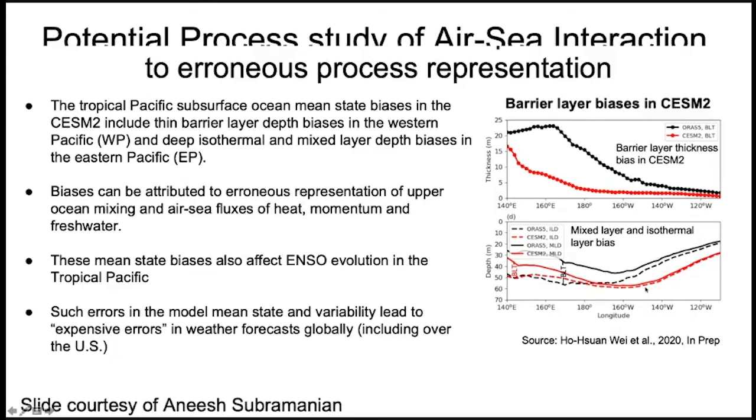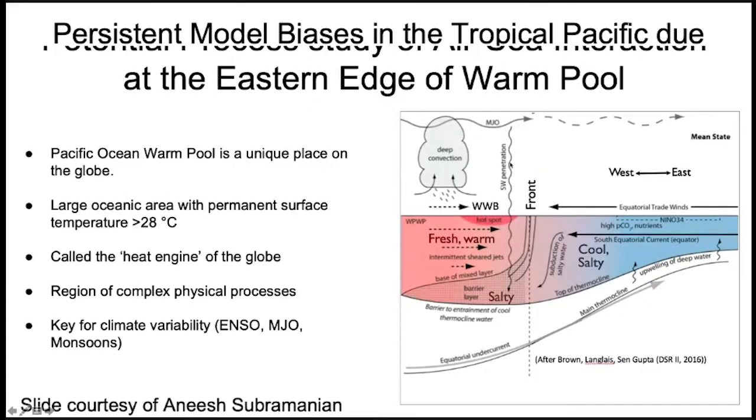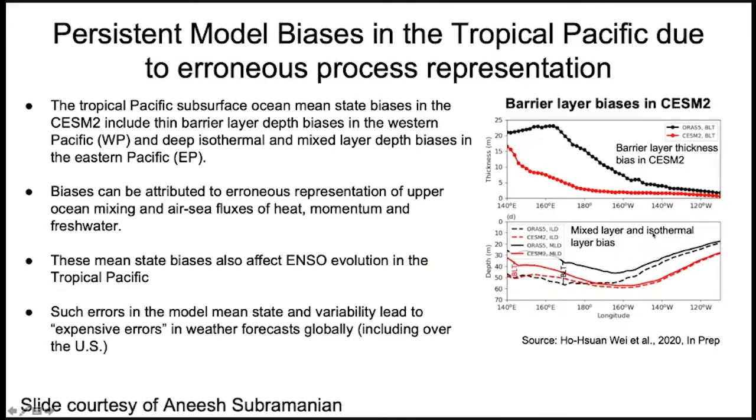So here, Anish is showing that if you look at the barrier layers, okay, so this is the barrier layer between the base of the mixed layer and the top of the thermocline. You look at that in the CSM, the coupled model, that's in the red, and you look at it in the ECMWF reanalyses, then there's big biases. Now, this is a reanalysis in black, and really, what is the observations? A field program would be able to look at this with observations.